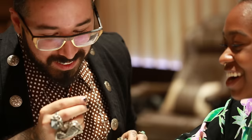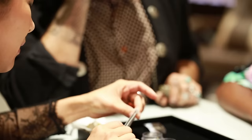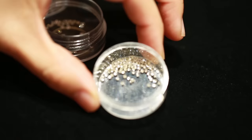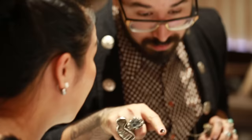How do you tell the difference between a real diamond and a fake one? With a real diamond, it's the strongest, hardest stone, so you can't cut it. Fake diamond, obviously it's very fragile. You can break it. So how much is each one of these diamonds? Well, these right here are around $150 a piece. Okay. Each little? Yes. It's so tiny.